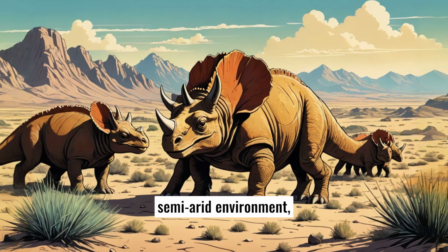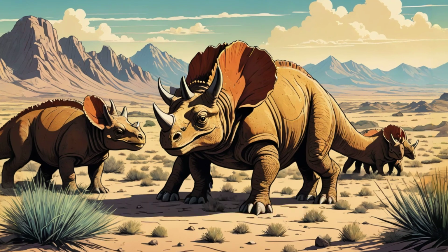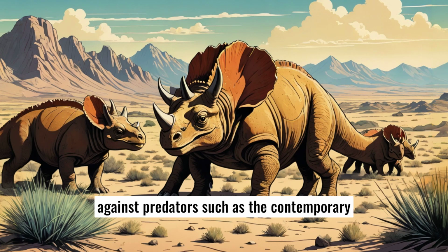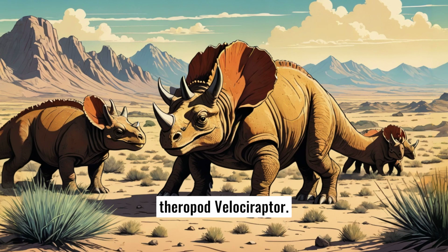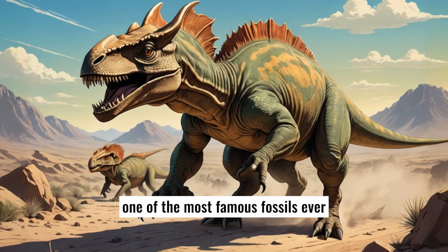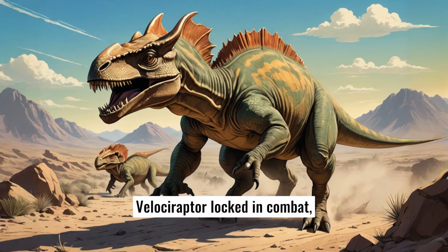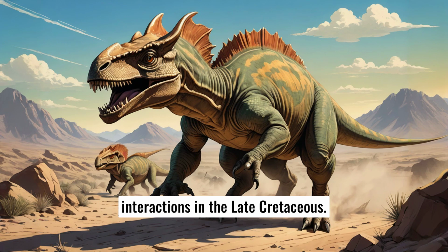Protoceratops lived in a semi-arid environment, likely populated by scrubby vegetation and crossed by seasonal streams. It probably lived in herds, which would have offered some protection against predators such as the contemporary theropod Velociraptor. In fact, one of the most famous fossils ever discovered is that of a Protoceratops and Velociraptor locked in combat, providing direct evidence of predator-prey interactions in the Late Cretaceous.